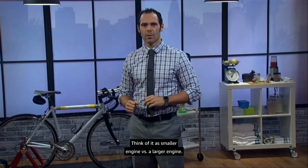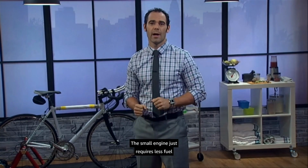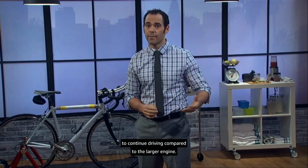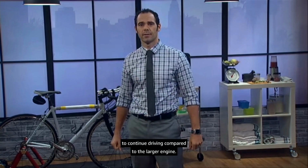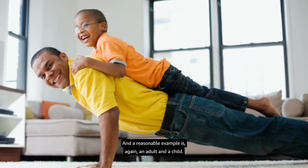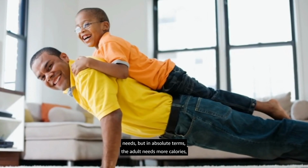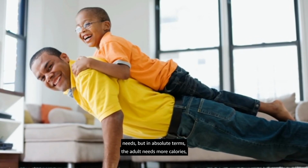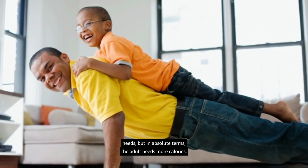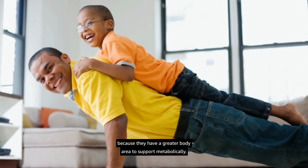Think of it as smaller engine versus a larger engine. The small engine just requires less fuel to continue revving compared to the larger engine. And a reasonable example is again an adult and a child. The child is growing and requires specific nutritional needs, but in absolute terms, the adult needs more calories because they have a greater body area to support metabolically.